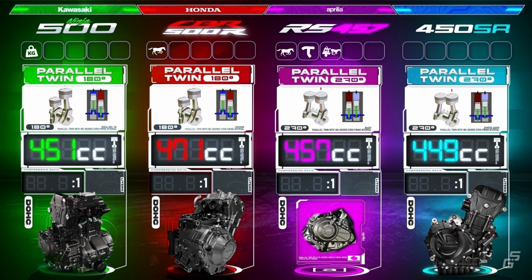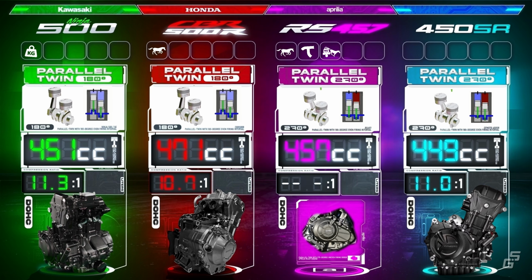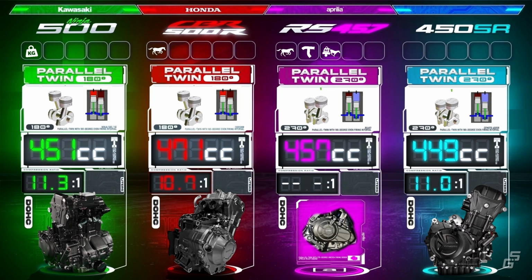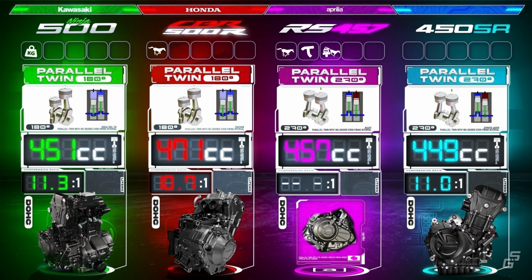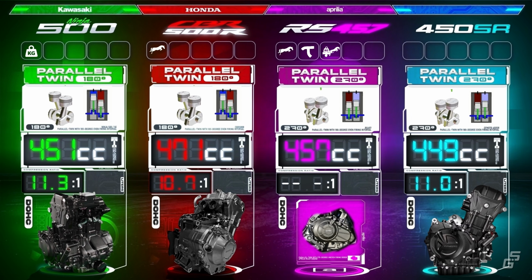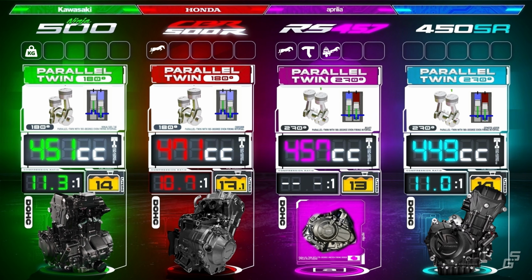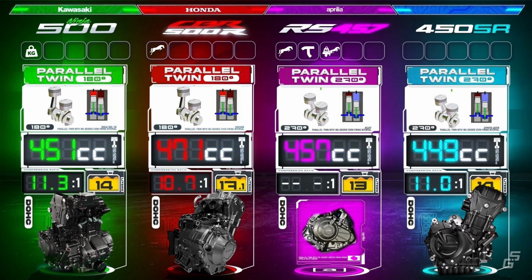Aprilia is still a bit shy about unveiling the full data, and we don't know the compression ratio of the RS457 yet. However, based on the power output, it's reasonable to assume that the compression is likely to be high, possibly the highest among its peers in this group. Then when it comes to fuel capacity, the CBR 500, being the heaviest of the bunch, can hold more fuel than the others. Meanwhile, the RS457 has the smallest tank.